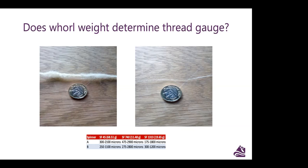Each whorl produced a large range of thread gauges as detailed in the table below. You'll notice that though there is a huge difference in weight between the whorls, there is overlap in the thickness of thread they produced. The 2 photos show the extremes in thread gauge achieved with the same whorl. The lightest whorl, SF740, contrary to expectations, actually produced the thickest yarn.